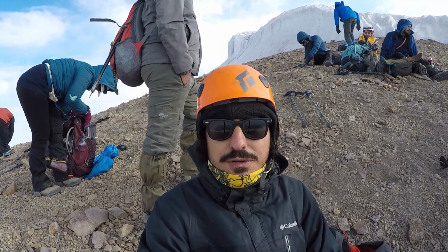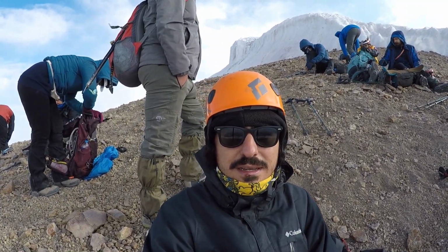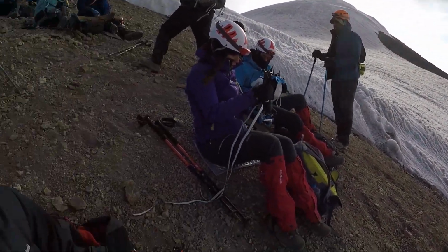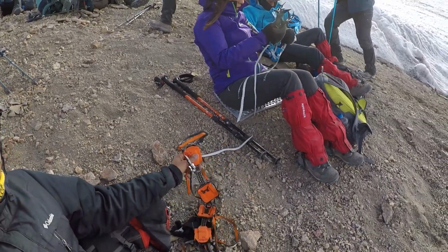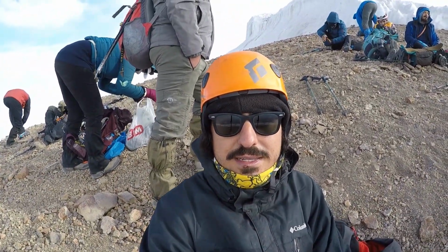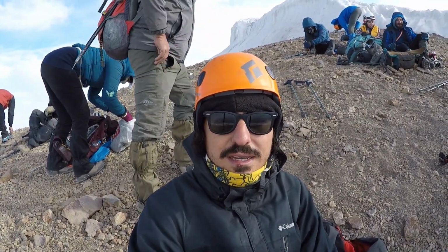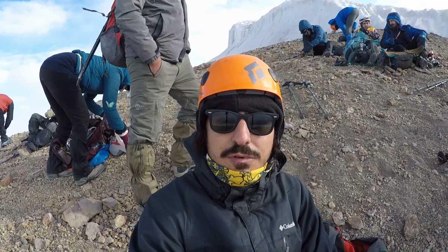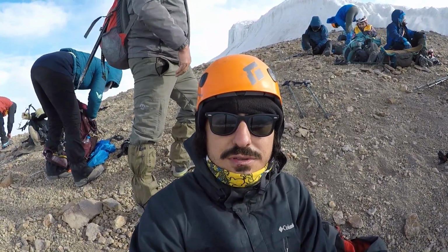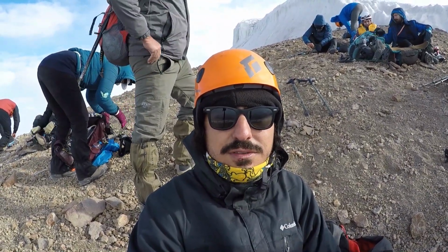We are now at 4,900 meters and we are about to reach the summit. As you can see, after this moment we will go on ice. That's why we will need to put on our mountain shoes, our boots, and then we will continue our way on ice. It will take around 1 hour to go to the summit. We have been walking up to this point for more than 6 hours. We started our journey at 1 a.m. and now it's around 7 a.m.